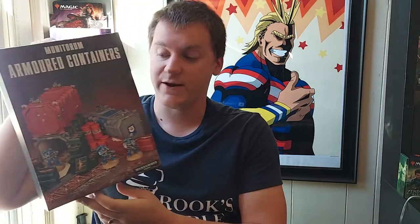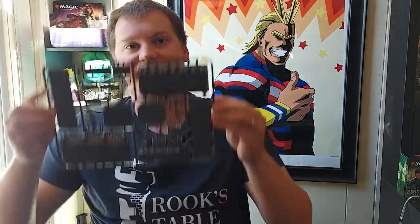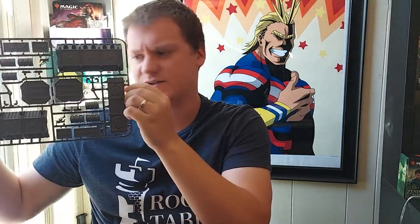You can submit pieces of buildings, huts, containers. What I'll be painting for you guys today is the armored containers from Games Workshop, okay? This was supplied to me by Just Games, and all that I will be painting from this, I will be donating back to the store. How the armored containers work is they come in sprues like this, okay? So this, there are three of these sheets in this box. I think the box is like $60 to $80 or something like that.